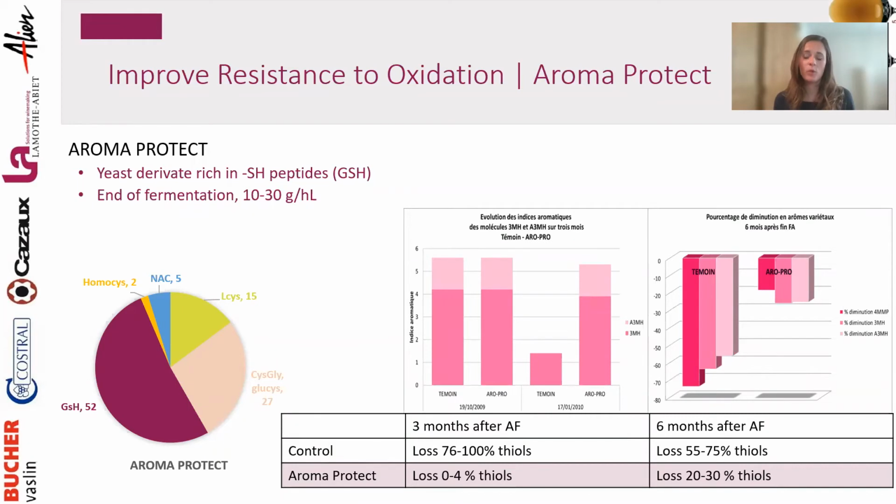Some results here to show you how it works. So you have two graphs, one 3 months after the addition of Aroma Protect and one 6 months after. On the first graph here, you can see we added Aroma Protect at the end of fermentation. 3 months after, the control lost from 76 to 100% of its thiolic expression. So it's thiolic compounds. So there is really not much left in terms of aromas in the wine. The Aroma Protect, on the other side, maintained completely the aromatic profile of the wine, while in 3 months we lost about 4% of the thiolic compound. So not much. The wine is exactly the same as 3 months ago.